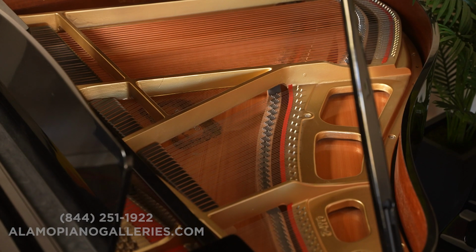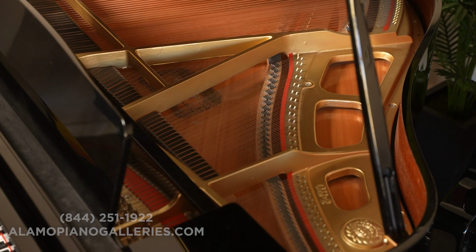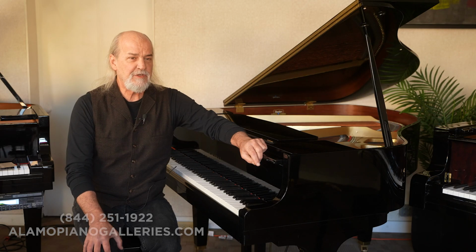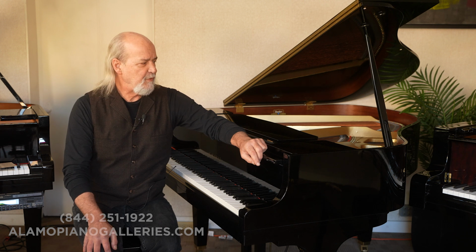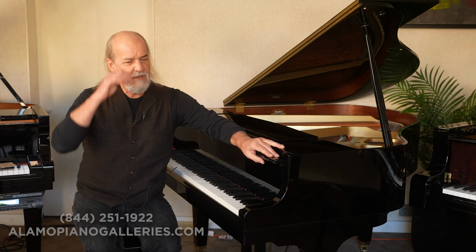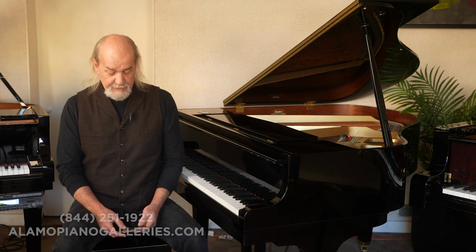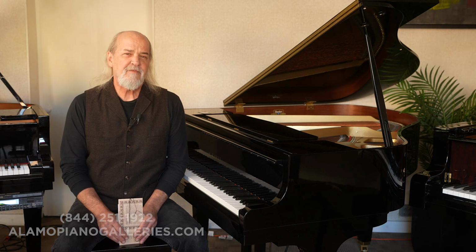And the other interesting thing is that it has a predecessor to what is now known as the Millennium 3 Action inside it. It has the original ABS Action, which caused a lot of problems when Kawai first went to the ABS Styran finishes. They had a lot of criticism from traditionalists that thought everything in a piano should be made out of wood.